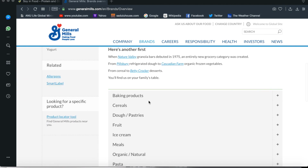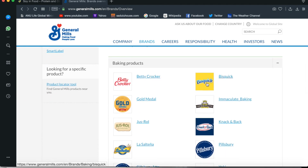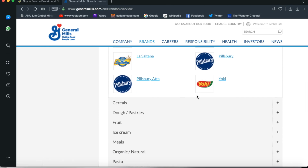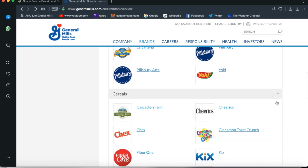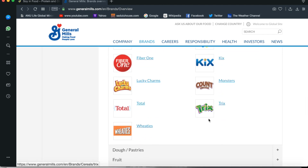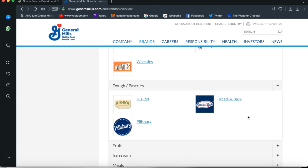So the baking products under General Mills would be your Bisquick, Betty Crocker, two very well-known brands, Gold Medal, Pillsbury, cereals, Cheerios, Chex, Kix, Count Chocula, Trix, gotta eat your Wheaties. Well, maybe not so in this case, depending on what your preference is. Doughs and pastry, Pillsbury again.